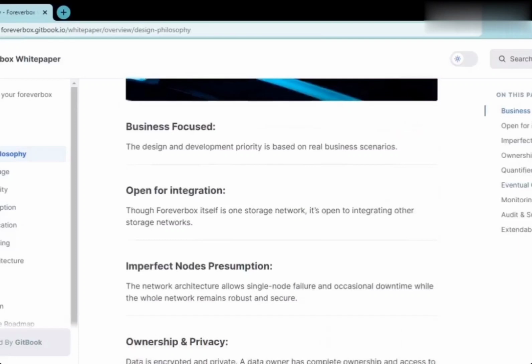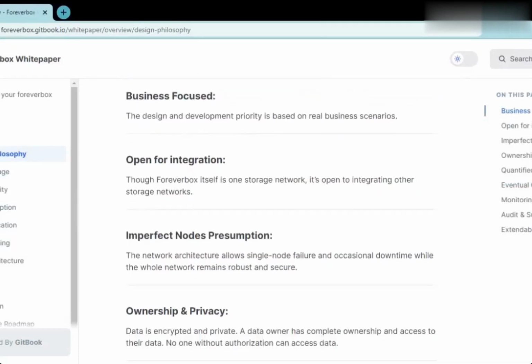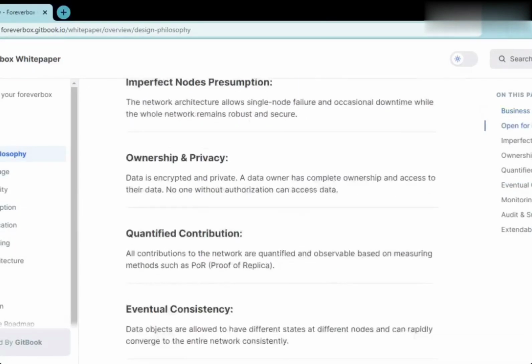With Foreverbox, your data is your own. It's encrypted and private, and you have complete ownership and access rights. Unauthorized access is simply not possible. This is a level of data security that's truly unmatched in today's landscape.